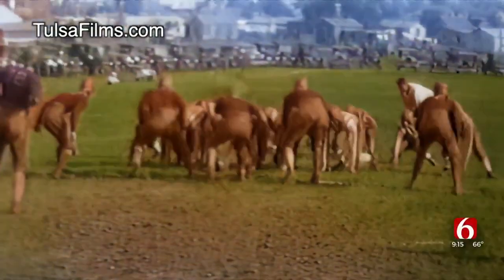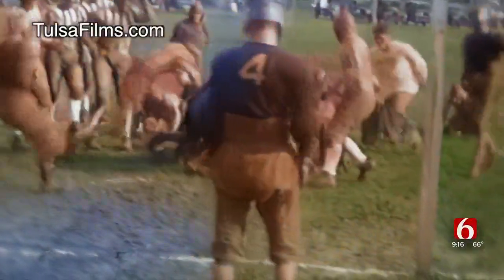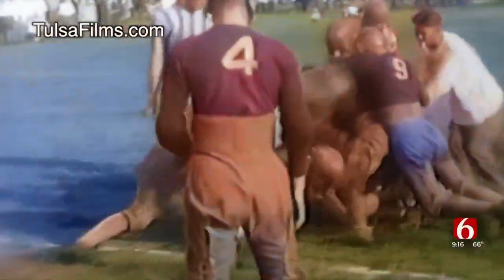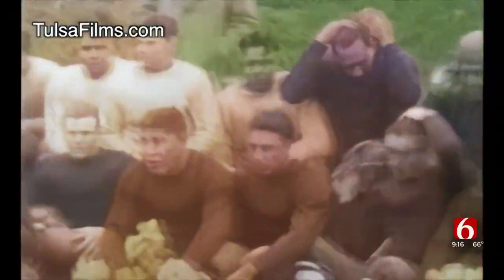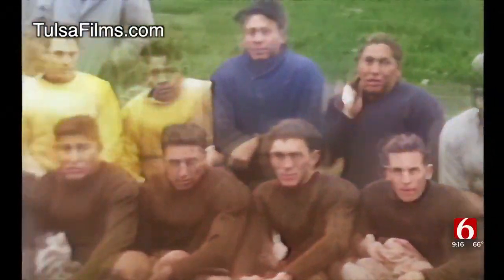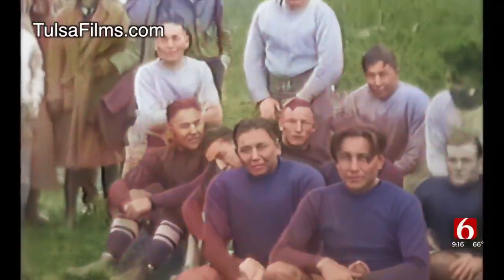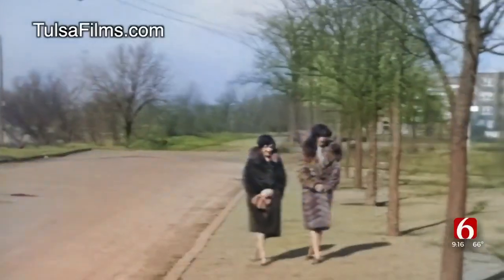Wow, this is incredible. And these are films of the Hominy Indians football team, which played in Hominy and other fields across Oklahoma, and they were a premier football team. They beat the New York Giants. The New York Giants came here in kind of a Super Bowl. Right, and we're not talking about high school. This is a pro team.